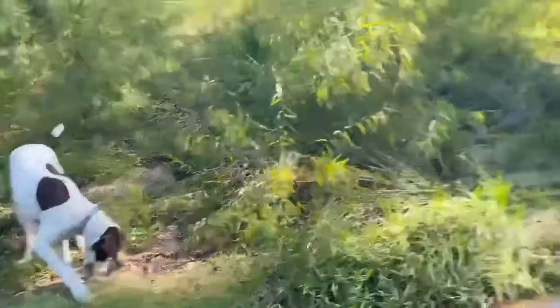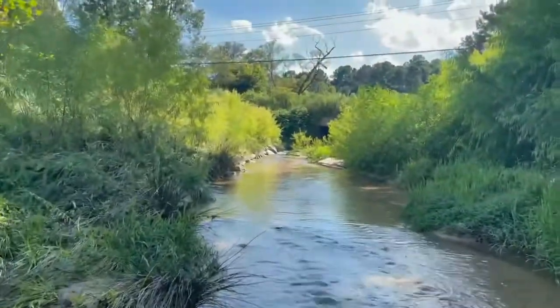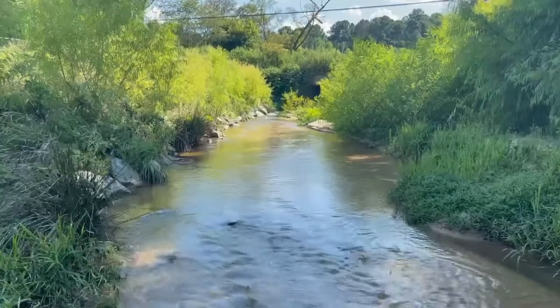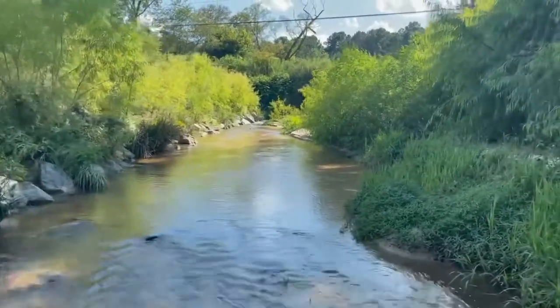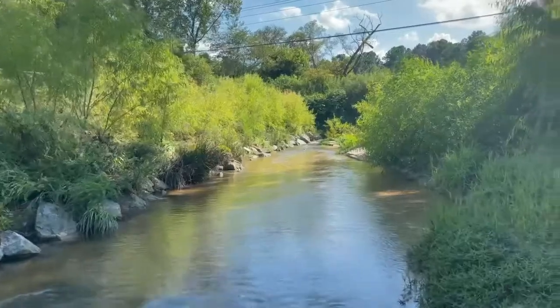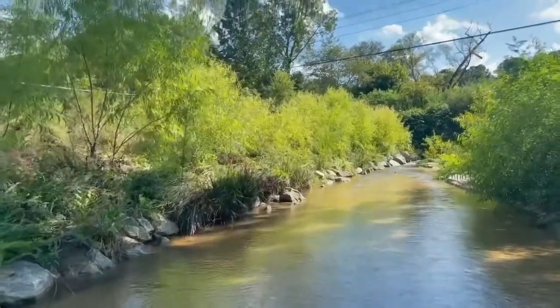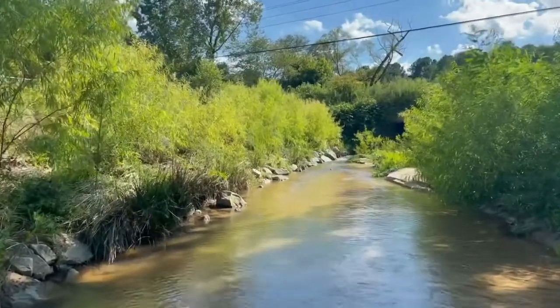Well, we made it to the creek. It wasn't that far from the house. We got a job to do. In fact, I got a video of this creek where we visited before, if you look through our list of videos. We'll make our way up the creek here, and pretty soon you'll see exactly what needs to be done.